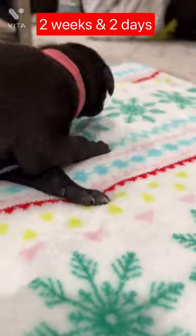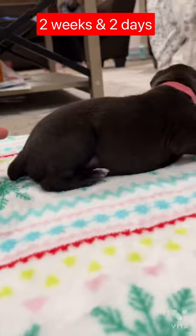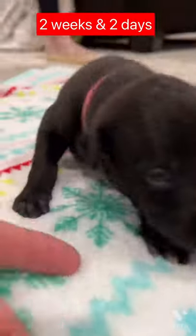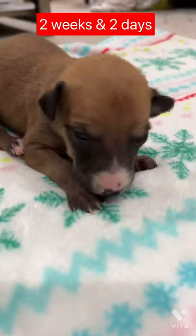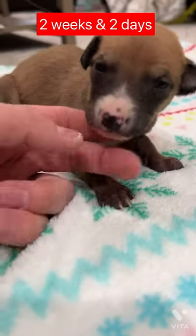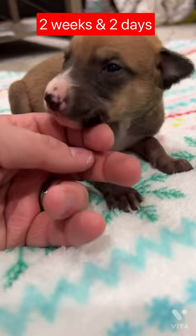Black paws. You got white on your back feet? A little bit, yep. Come here. Either this one or the other fawn one is gonna go towards being a service dog.